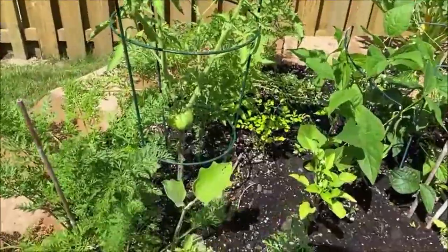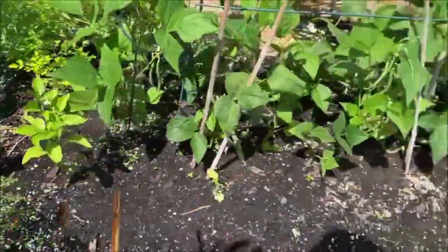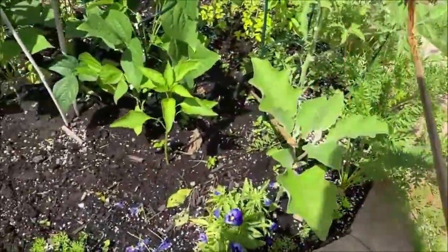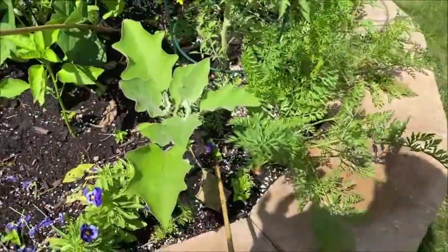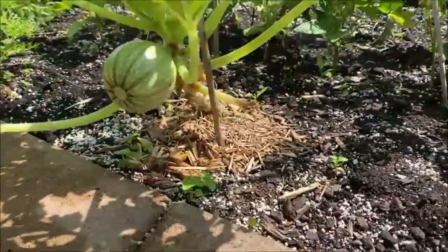Here's brinjal. I did clean up the area around Bren over here because I know she needs to flower. This one did flower. I don't know that it was able to get pollinated. The shoulder of that carrot still showing. What is this goo?